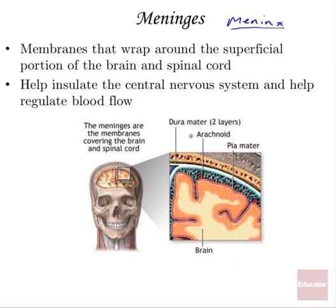A way to remember that dura mater has two layers is D for di, meaning two, D for dura mater, meaning two. Whatever works. So these are the layers of the meninges that are protecting the central nervous system and helping regulate blood flow.